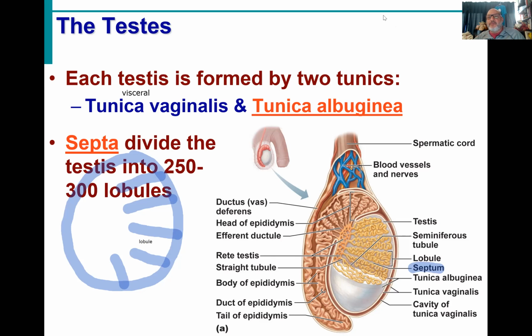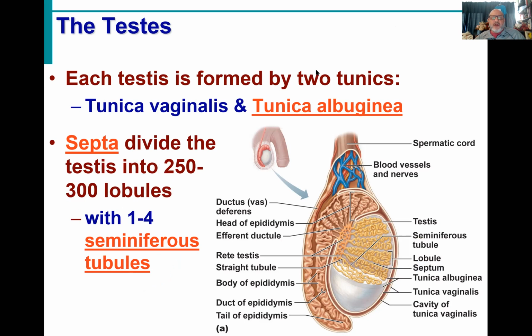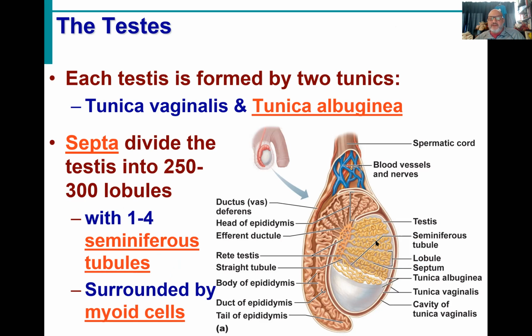Now, each of these lobules contains a coiled tubular structure that we are familiar with from the endocrine system, that is the seminiferous tubules. There are 1 to 4 seminiferous tubules in each one of these, and each one of these seminiferous tubules is about 3 feet long. So if you think about it, if you had 4 seminiferous tubules in every single one of your 250 lobules, and each one of them was 3 feet long, if you would take them out and line them up end to end, it would hurt a lot. All right.